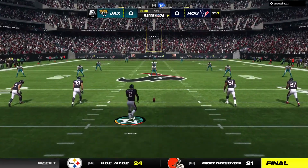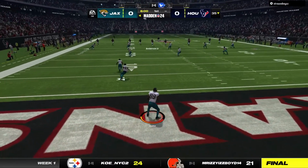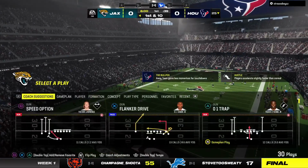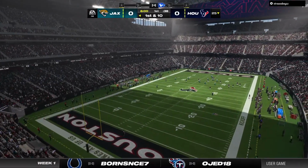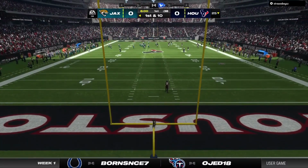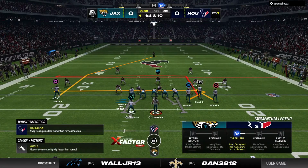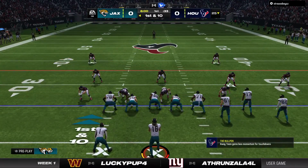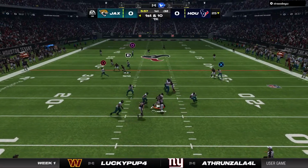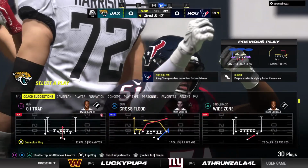And we are underway from NRG Stadium in Houston. And no runback on this one, so the new season will begin at the 25-yard line. Lawrence going to put it up right away. Under pressure, and the Texans able to get in there for the sack.